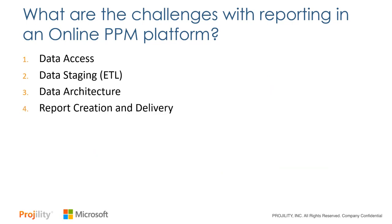And having that logical data architecture can make the difference as you move forward and want more flexible reporting downstream. We also have to think about the methods we're going to use, and the mechanisms and the resources to create reports and deliver those reports, as well as dashboards.